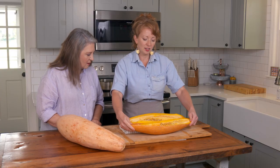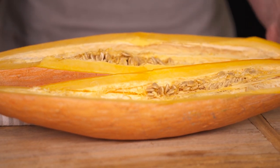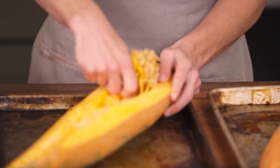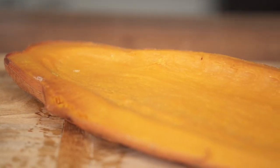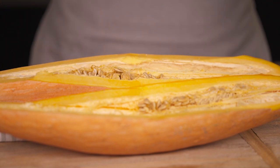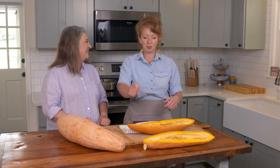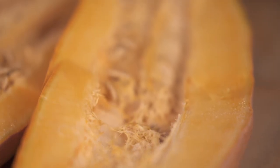When you cut it lengthwise, like a boat, you can scoop this out, the pulp and the seeds. You can roast this, and then if you have some kind of grain salad or roasted root vegetables, you can pile it back in there, and then you have this to display on your table and people can eat out of it. That's how I get out of washing the dishes, you just eat them.